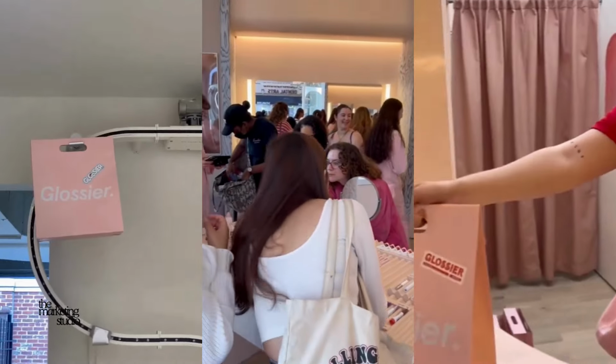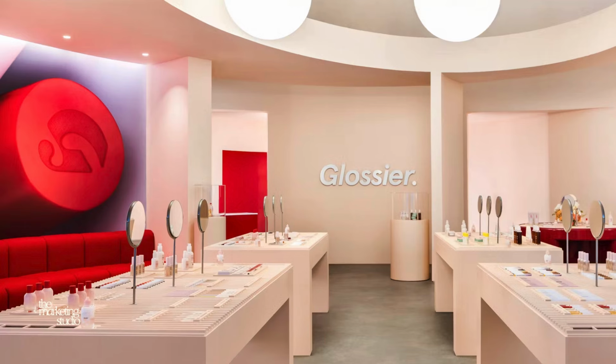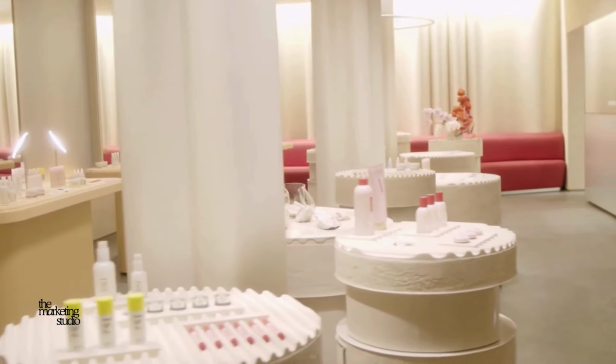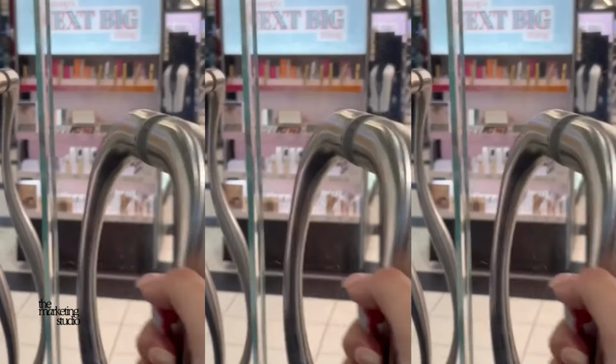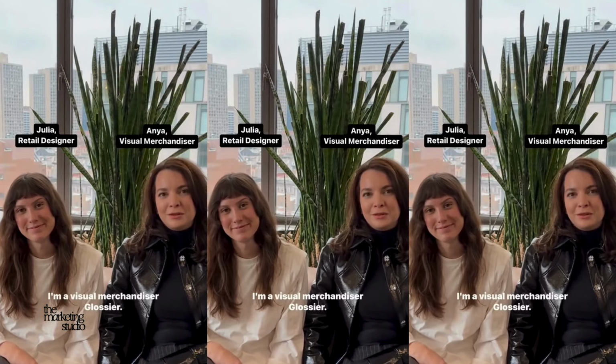Overall, Glossier's visual merchandising is thoughtfully designed to create an immersive and memorable experience that aligns seamlessly with the brand's ethos and aesthetics. This bleeds into their visual merchandising not just for their store locations, but also at Sephora. According to Glossier's store designer and visual merchandiser, I'm a visual merchandiser at Glossier.